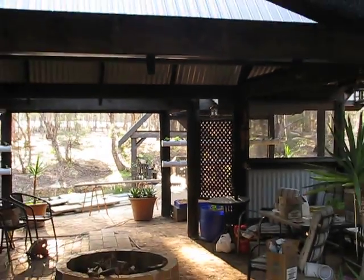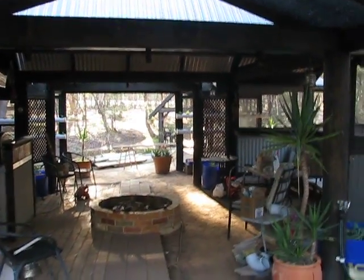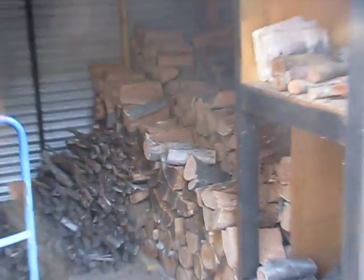So yeah, you can actually lay stuff out, even if you have a long-term plan, that makes it more pleasant to use. You know, you don't want to have to walk a mile to get to your wood. You don't want to have to walk.